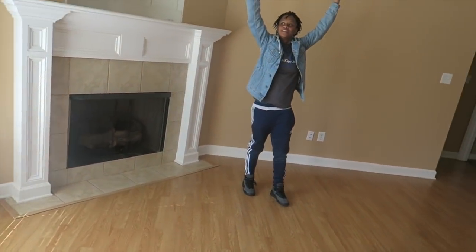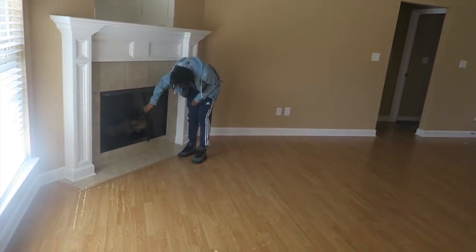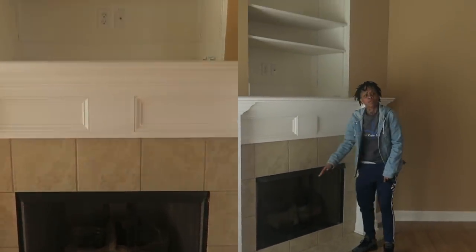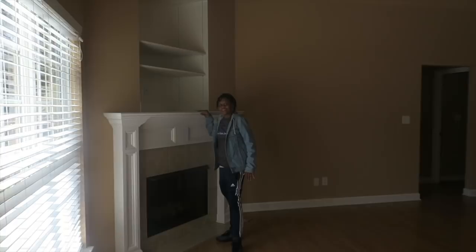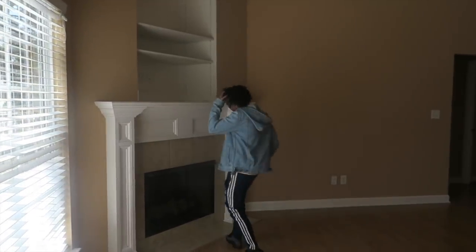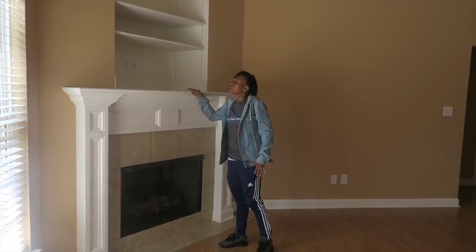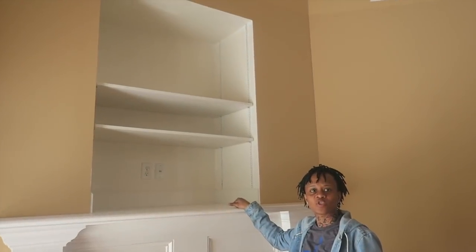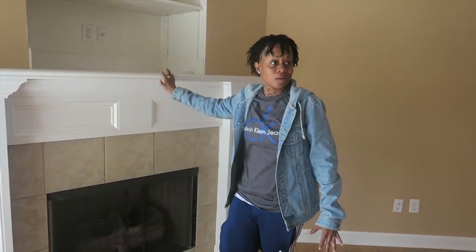But look, this is the living room. Now we got the fireplace. This is just a display because it doesn't work. However, it's still cute. We got the open, what you call this? Entertainment system, I guess. But our TV won't fit up there, so we're just gonna use it for decoration. We'll put something cute up there. But most of all, our pictures are gonna go right here.